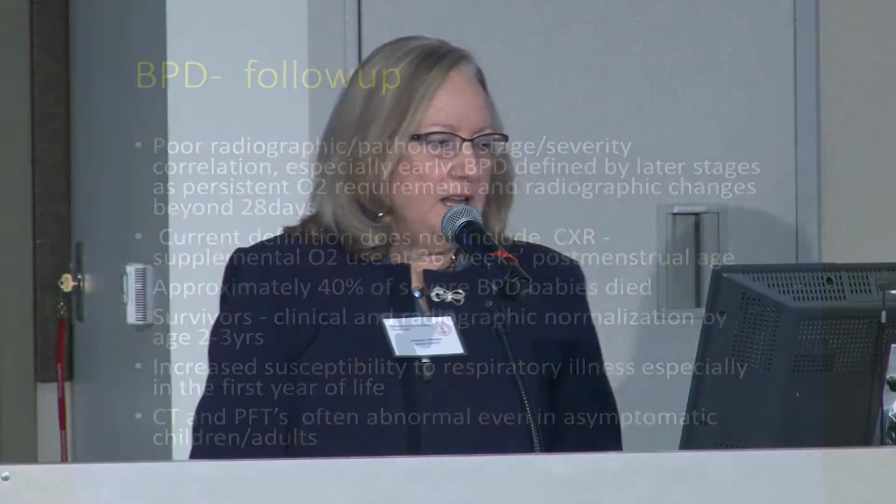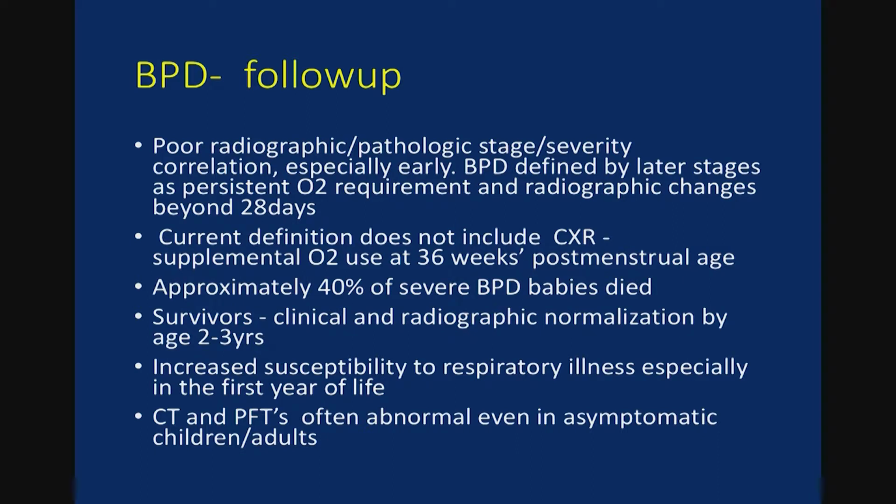So what happened to these babies with BPD as they followed them up and as things evolved? It turned out that there really wasn't a very strong radiographic pathologic stage severity correlation, especially for the early stages. So BPD became defined more by the later stages and was initially defined as persistent oxygen requirement and radiographic changes beyond 28 days. I used to teach the trainees, we don't call it BPD until they're about a month old. We don't give babies that label. Before that, we might talk about evolving BPD.